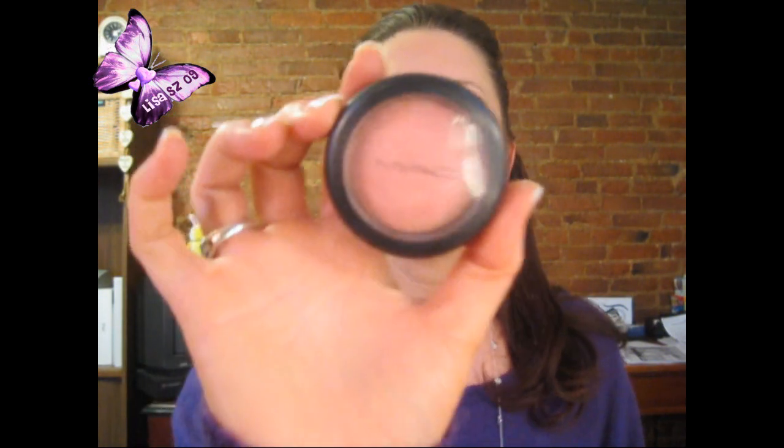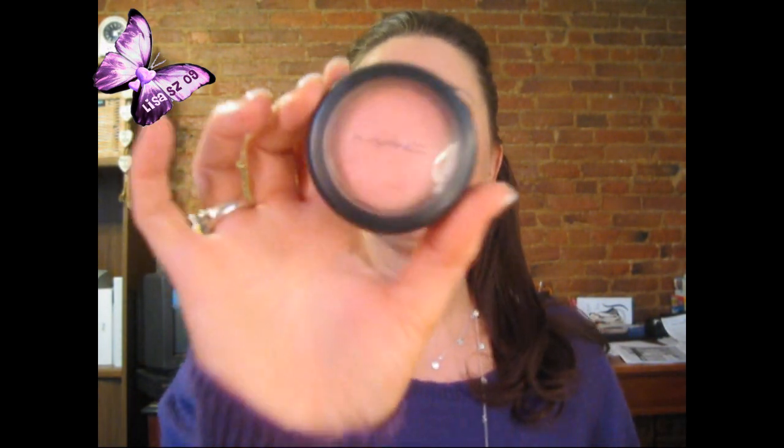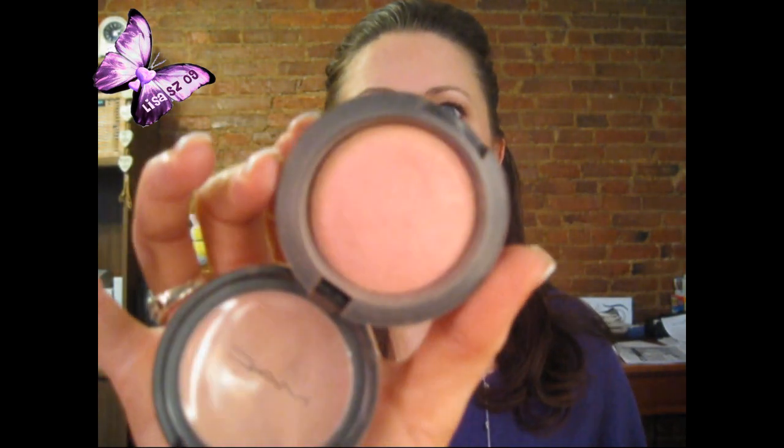MAC also has another series of blushes that look like this, and this is actually what the packaging would look like on a normal blush. But this is a mineralized blush, which usually has a slight dome to it, kind of like a mineralized skin finish. They have more of a sheen. This is the color Dainty. This is actually what I have on today. It doesn't look like much on screen, but it just has a really pretty flush to it.